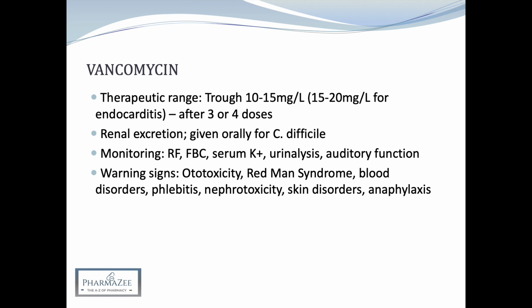As such, vancomycin is cautioned in the elderly and in patients with a history of deafness. Red man syndrome, so that is flushing of the upper body, happens if vancomycin is administered too quickly, so the rate should not exceed 10 milligrams per minute for doses more than 500 milligrams.